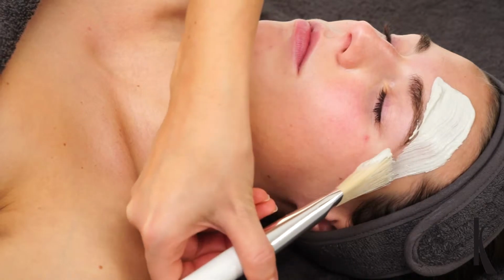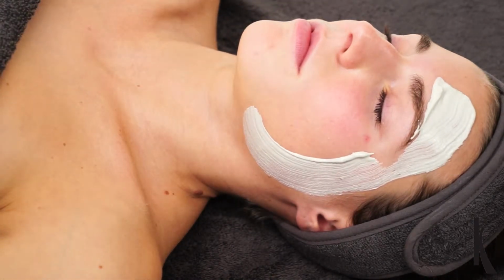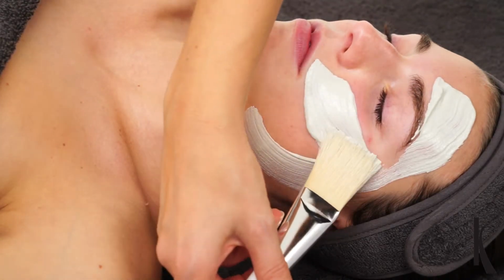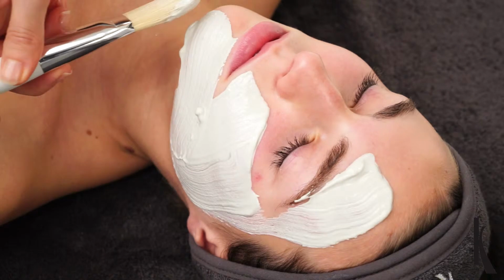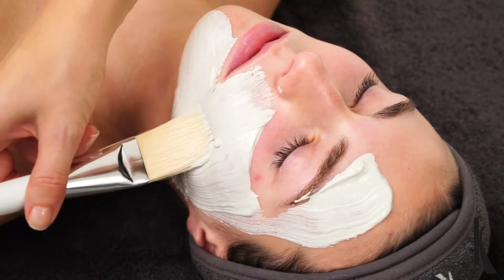Empty the sachet content into a bowl. Add 20 milliliters of water. Mix until a smooth paste. Apply with a brush on the face, neck, and cleavage.